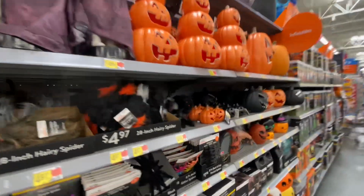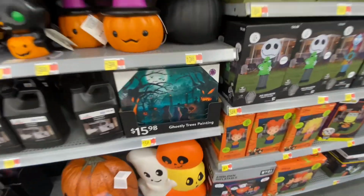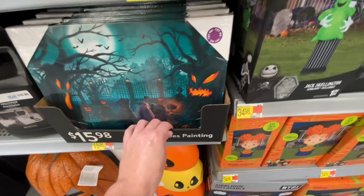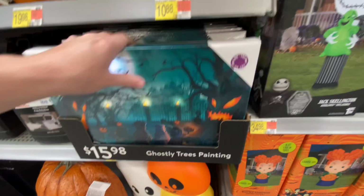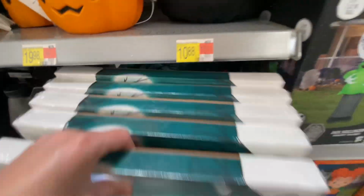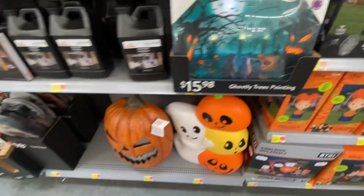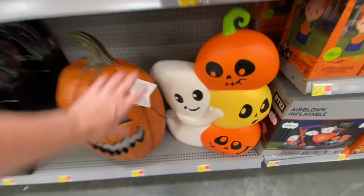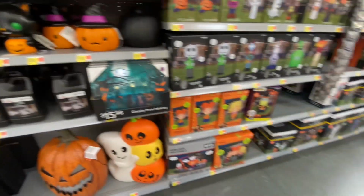Walmart always has an interesting selection when it comes to their Halloween, and this year's no exception. That's better. Here's a little painting. Well, I put painting loosely. I highlight out these are actual paintings, but that's a cool one actually. That one's different. And you have another blow mold and the jack-o'-lantern that just kind of lights up.